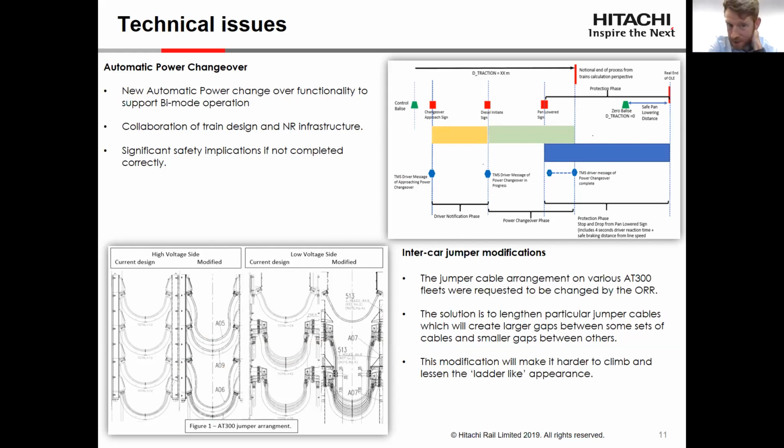Essentially, what that does is lower your pantograph from electric to diesel automatically if you're going into areas where OLE is not available, and then vice versa: when you're coming out of that and you want to use the overhead line, you can do that automatically. Obviously we've seen that on East Anglia. We know it's a problem if you don't get it right. You end up looking kind of silly with your pantograph smashing into rail bridges and what have you, which is not easy. It's also collaboration, from the train design to the Network Rail infrastructure.